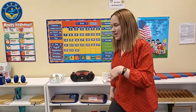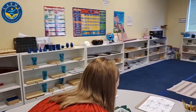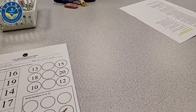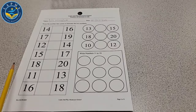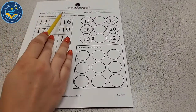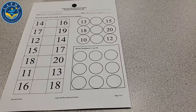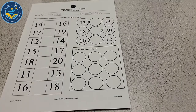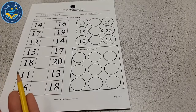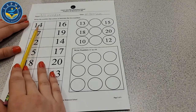All right, let's go take a look at some math. So today we have some in-between numbers, right? And so we know all these numbers, right? Okay, so we are going to write the number that comes in between two numbers. So let's do this one quickly so that we can practice some surprise addition. And maybe if you have a pencil or some counters close to you, we'll be extra ready. So when we're counting, what comes between 14 and 16?